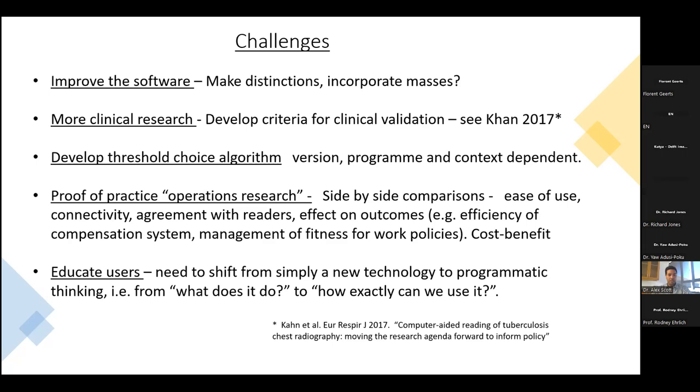And we need to educate users who are dazzled by new technology. AI seems to be the source of the dazzlement. We need to shift from a new technology to programmatic thinking, and we've heard plenty of examples of that today, from what does it do to how exactly can we use it?